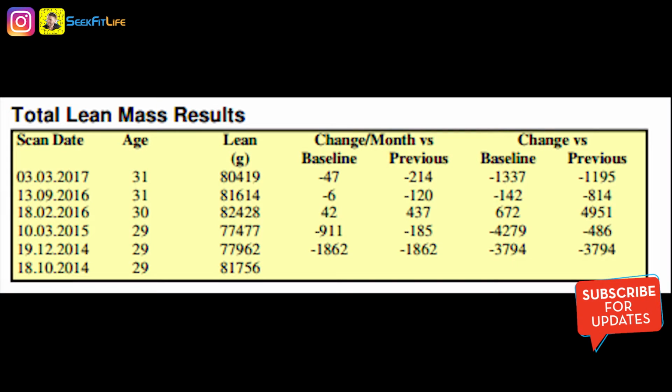So yeah, if you go back to this table here, and I'll flash that table up on your screen, whereby in total lean mass results, you'll see that I've got, as per the 3rd of March 2017, 80,419 grams, or 80.4 kilograms, and the previous result was 81,614. These DEXA scans are really awesome. You really get good, accurate information and really good numbers that you can make reasonably good comparisons with previous results.